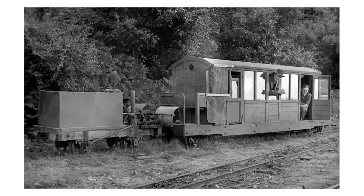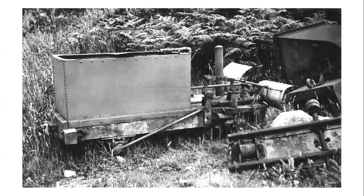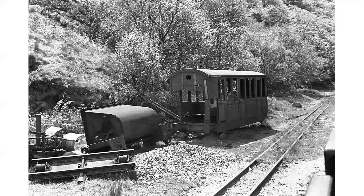This is the part built Haywood Saloon that came to Ravenglass and was finished at Ravenglass. And at this time, it still has the bogies on it. And alongside it is our famous weed killing machine. And you can see how the pump is driven from the back axle there. And it's in that one, but in the next one, we get a better view.